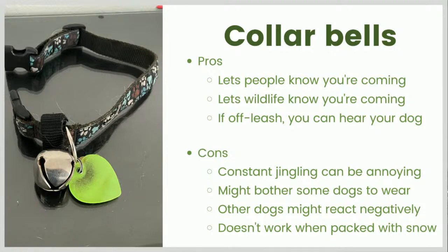And this is just my personal observation, which may not be relevant to you, but at least the bells we have that look like the one in the photo, if you're hiking in deep snow and your dogs are running around in deep snow, these get packed with snow and then they don't work. They don't make noise. So if you're going to do a lot of deep snow hiking, snowshoeing, backcountry skiing, that kind of thing, you might want to look into a more open kind of cowbell style bell and see if that works better.